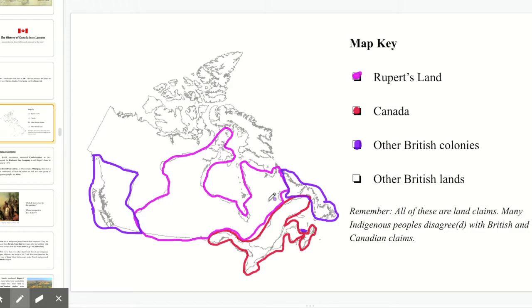And then there's something the British would have called other British lands. These are just lands in the rest of Canada, not very densely populated, but the British just claimed that they owned these. Of course, again, not really asking the indigenous people. And so that includes parts of Yukon, Northwest Territories, the very high Arctic, what's now Nunavut. Very few British people were up here, but the British claimed it, despite the fact that the Inuit and other indigenous people who lived up here wouldn't have agreed.